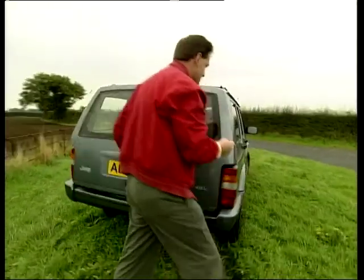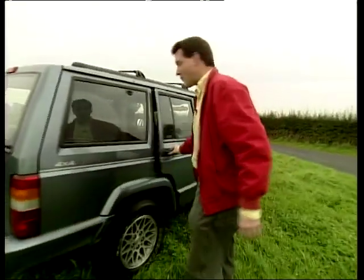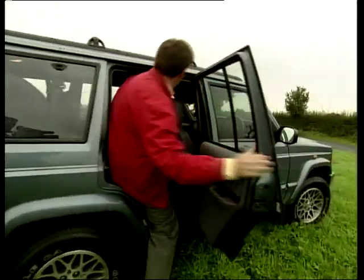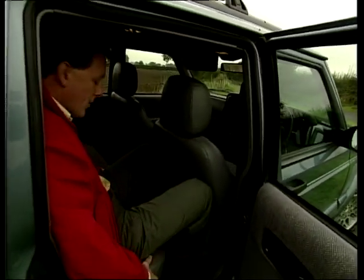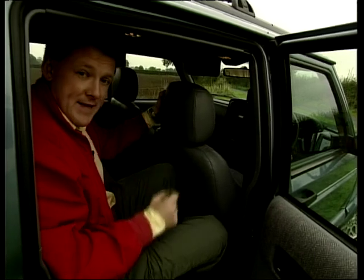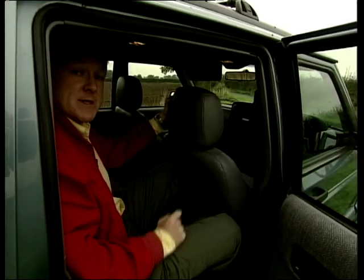One of the main criticisms of the Jeep, though, was getting in and out of the rear because of the footwell in there. As you can see, it's a little bit tight here in the back, and it's just not very comfortable getting in and out of it. However, that has been rectified on the new Jeeps, which are about to be launched into the UK.